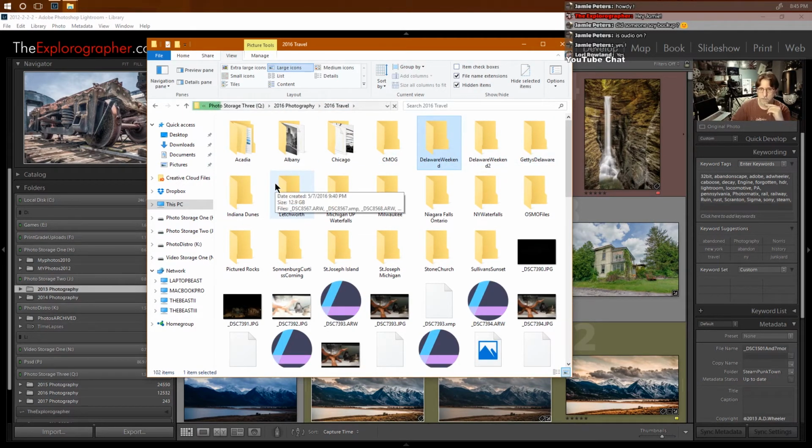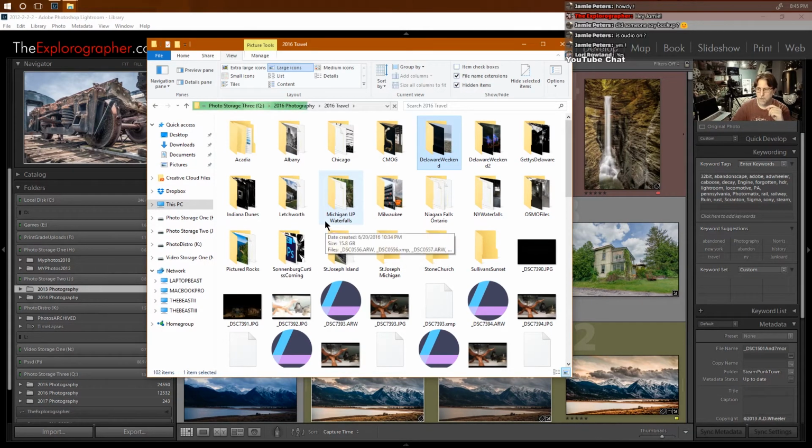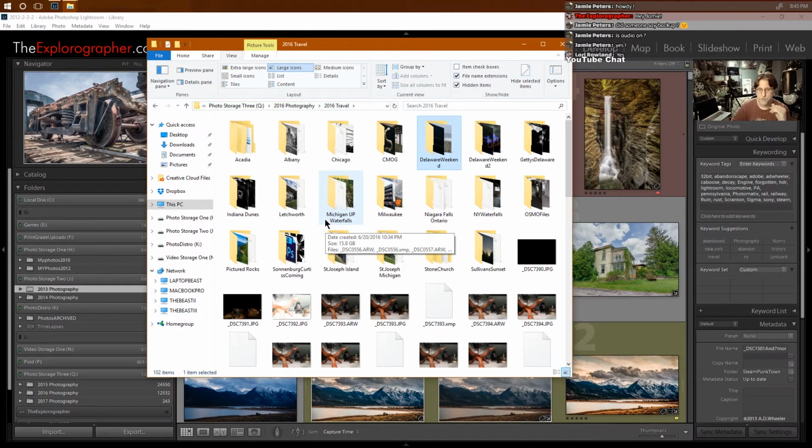Probably a question you guys are wondering: do I save in DNG? I do sometimes, or RAW, and most of the time I save in the RAW files. I actually found that DNG files, while they're smaller, once in a while I see a difference in the photo quality. So I'm shooting uncompressed RAW right now with my Sony a7R II, and I like those uncompressed photos to stay that way. So I eat up a lot of space, but it's the way I like to do my photos. So that kind of wraps up how I store things on my drives.